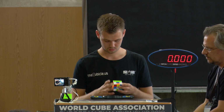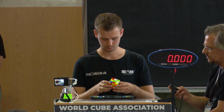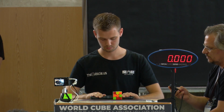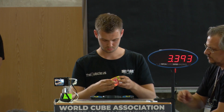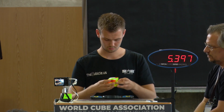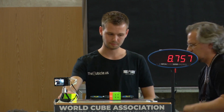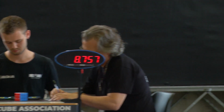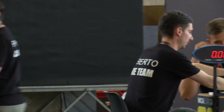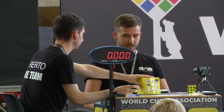Come on, Mats, come on. Time to shine. Mats does not look happy with this scramble. He's been going back and forth between blue and green, if you didn't notice. That does not look like a good start to the result. Oh, yeah. No. Not pleased with that at all, but as we could see, he wasn't happy with inspection, so hopefully he can get a couple of really nice times to finish off.